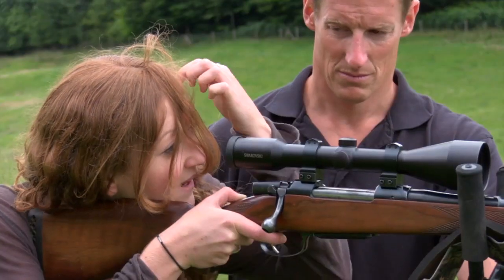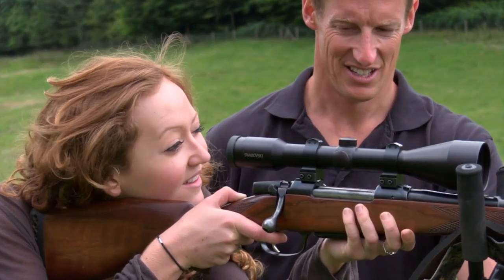Although I go rough shooting, this is going to be a completely new experience for me. I've been looking forward to going stalking for a very long time. Venison is my favourite meat. I think I'll have what it takes to pull the trigger today.